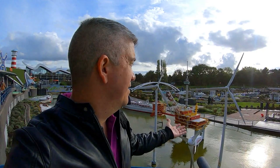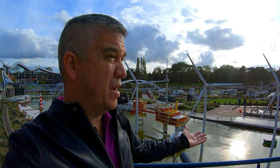So I hope you like the Madurodam here in The Hague, the Den Haag. And I had a great time, actually. I would want to stay a little bit more, but I'm pretty hungry right now. I haven't had lunch, and it's getting pretty late. I think it's like 4:30, and they close at 5.